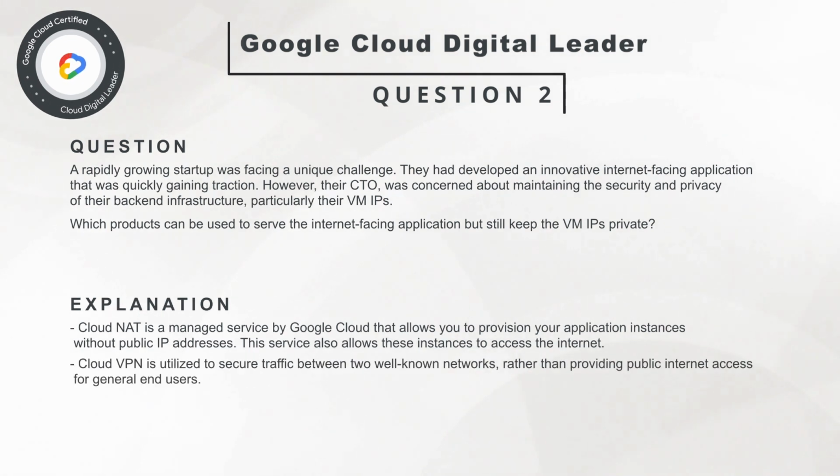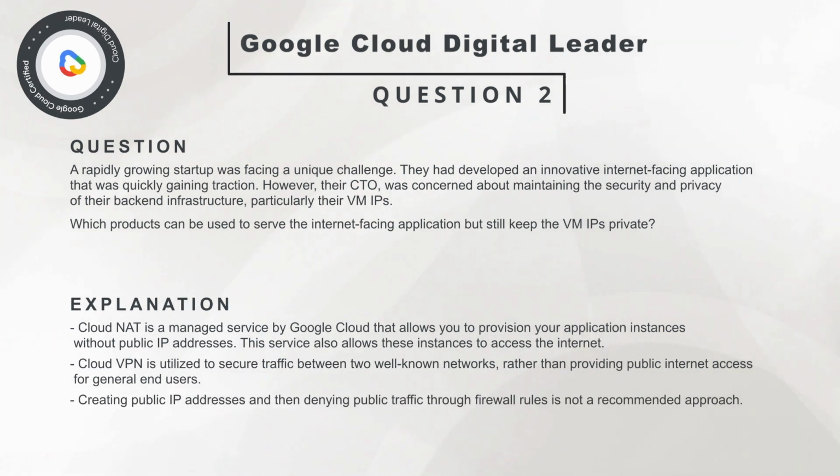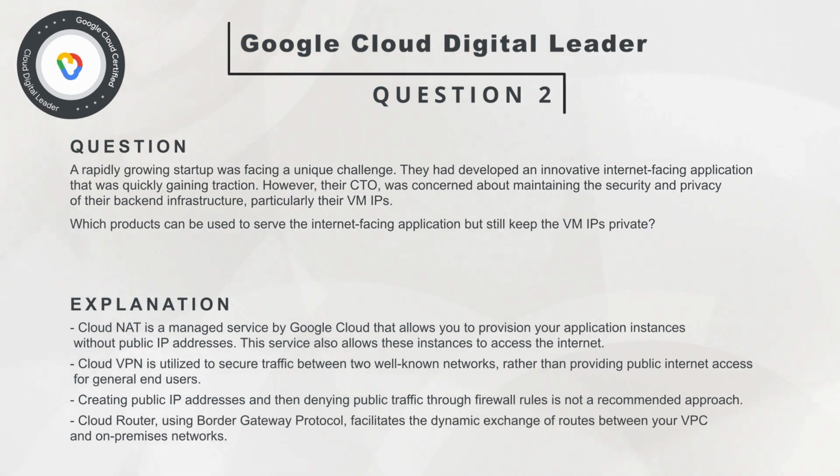Cloud VPN is utilized to secure traffic between two well-known networks, rather than providing public internet access for general end users. Creating public IP addresses and then denying public traffic through firewall rules is not a recommended approach. Cloud Router, using Border Gateway Protocol, facilitates the dynamic exchange of routes between your VPC and on-premises networks.